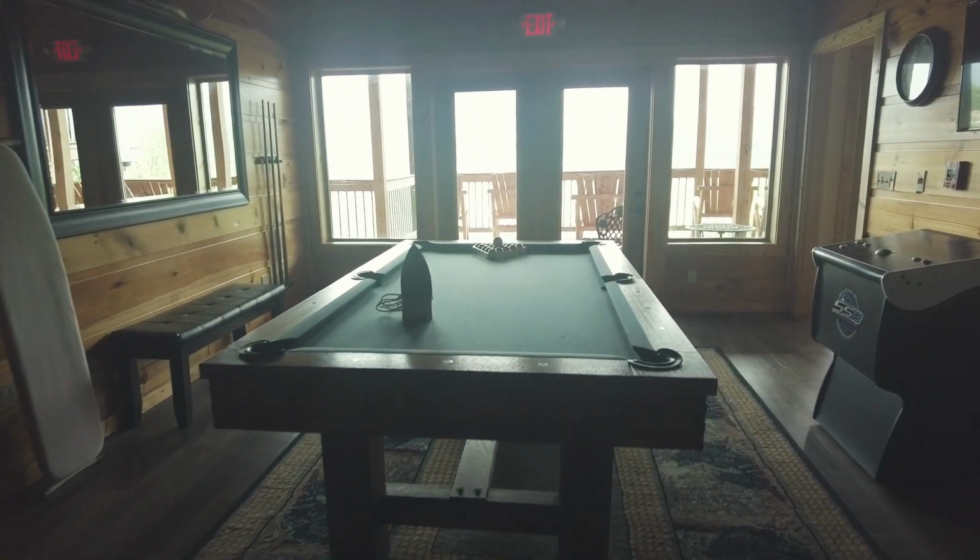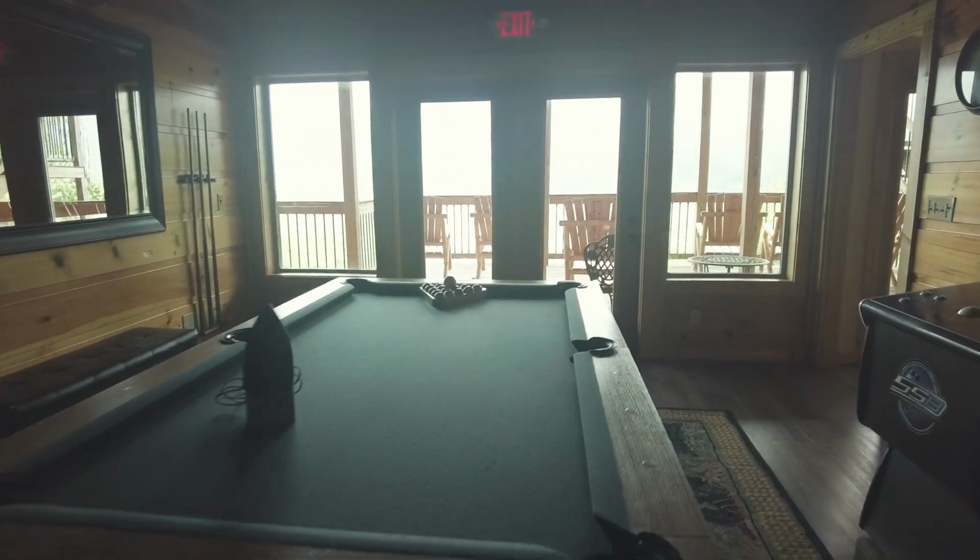Now, as far as amenities or things outside of the normal average amenities, there was definitely Wi-Fi and stuff. There was a pool table. There's a couple little arcade style games. There was also a really big movie room. I didn't get that on camera, but I discovered it after I had already made the video of the house or just kind of walking around.